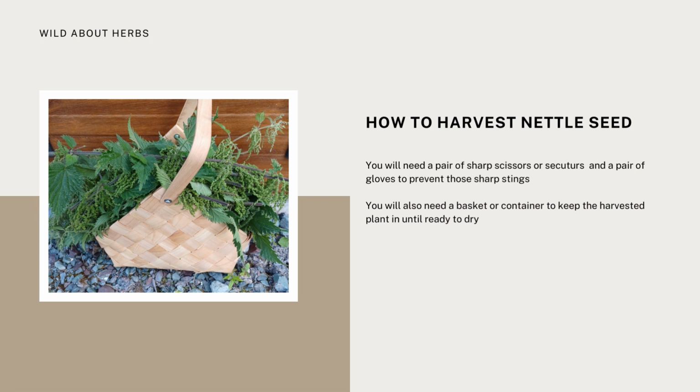So to harvest them, you're going to obviously need something to stop you being stung, although getting the occasional sting is actually really good for you anyway. So you will need a pair of sharp scissors or secateurs and a pair of gloves. You will also need a basket to put your harvest into to keep it until you're ready to dry them.